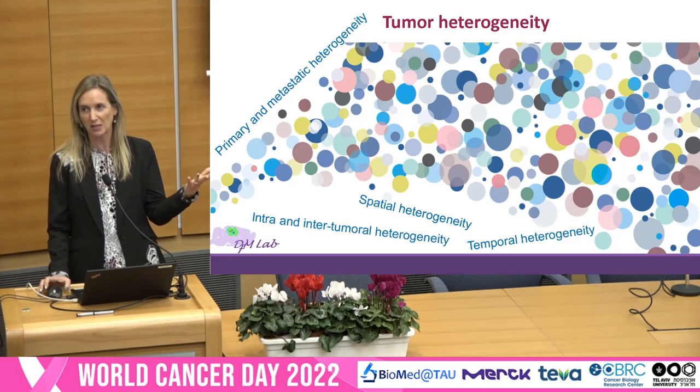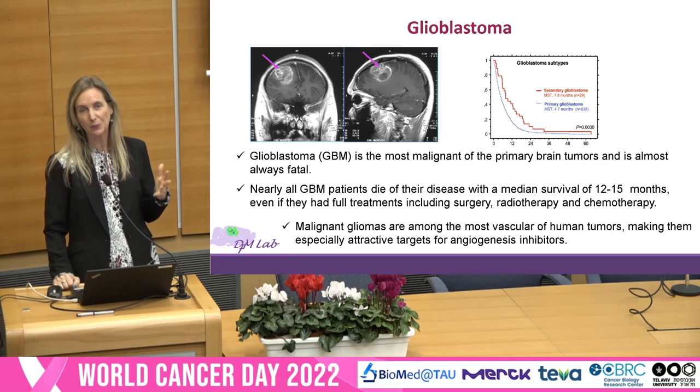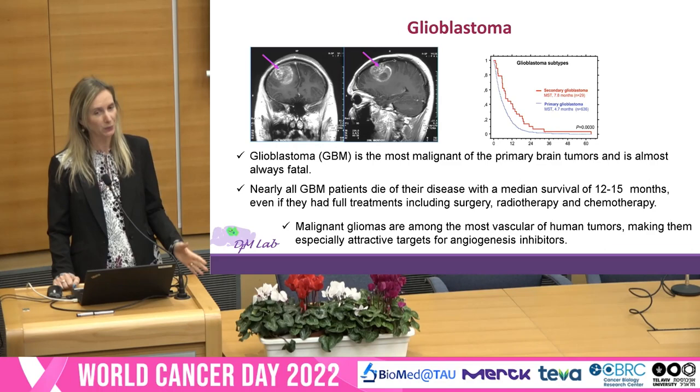And I'm actually working in my lab with one of the most heterogeneous human tumors, glioblastoma, or in short, we call them GBM. It is the most malignant of the primary brain tumors and is almost always fatal. Patients that are diagnosed with this disease, even if they undergo the standard of care treatment, which will be first surgery, if it's possible. We're talking about the brain, so it's not always easy to operate or it's not feasible to operate.